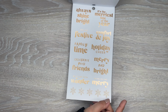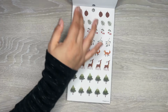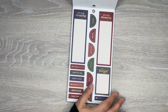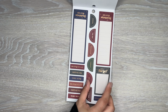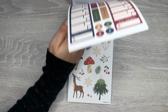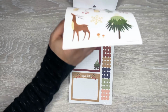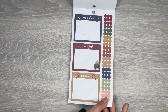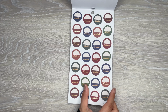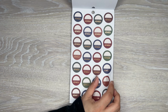Okay, more quotes in foil. These are paper. Boxes. Cute little decorative ones. Small little decorative ones. Holiday shopping list. Don't forget. Holiday budget. More of those decorative. I feel like we keep seeing that page over and over again. We got boxes and bullet points. These are another countdown to Christmas, so you can put the number in days until Christmas.